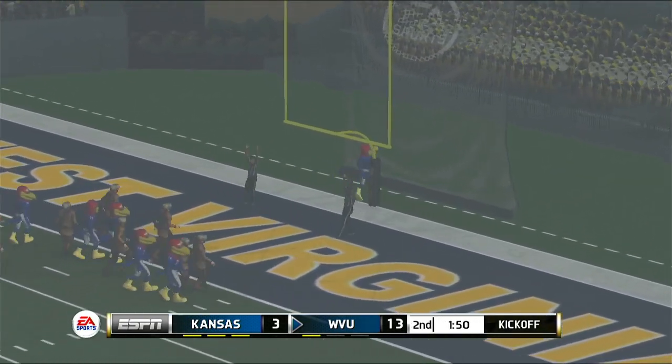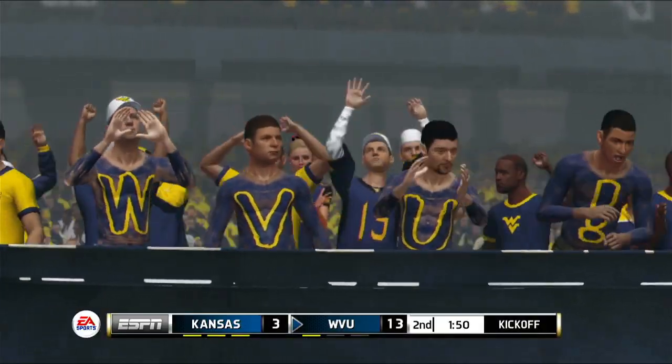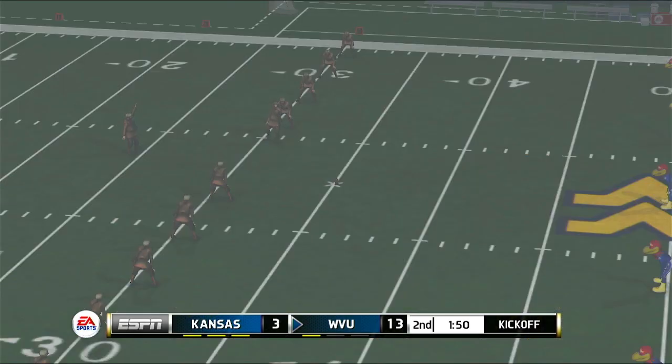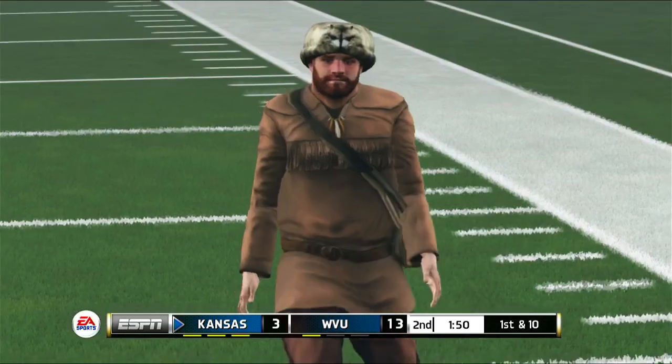He hits the PAT. A nice 10-play, 53-yard drive, and they come away with a touchdown. Brett, I thought the key to that drive really had a lot to do with the quarterback and the receivers getting in sync, making it very tough for the defense to slow them down. So our score, 13-3. He sends this one deep, and it sails out of the end zone for a touchback.